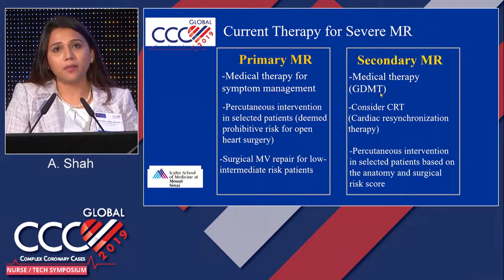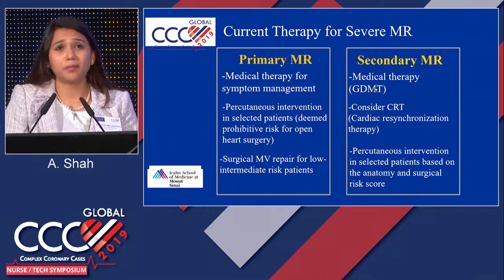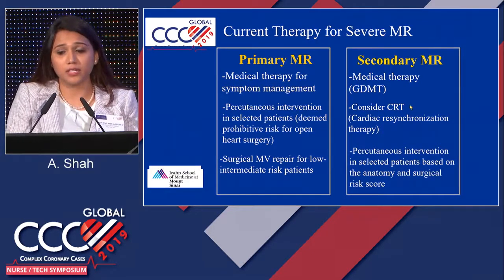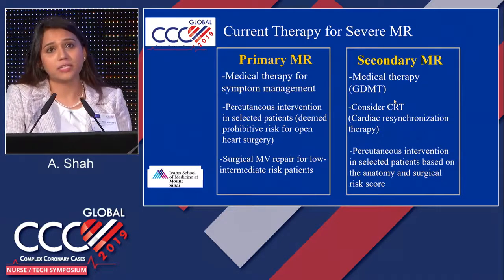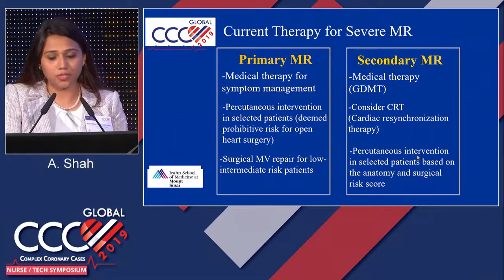In secondary MR, again, guideline-directed medical therapy first. If the patient also has a bundle branch block, we do consider CRT. And then percutaneous intervention in selected patients, again, based on the anatomy and the surgical risk score.